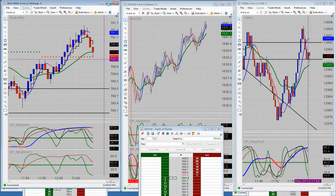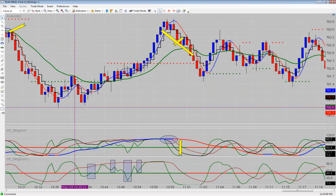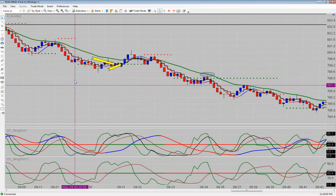Okay, now let's look at the Russell. We ended up minus 11 ticks on the Russell. All right, on 2 trades. There were a lot of opportunities that we missed. It looks like 3 trades.